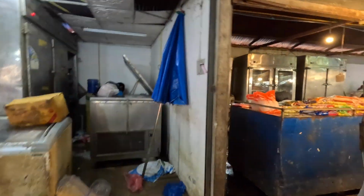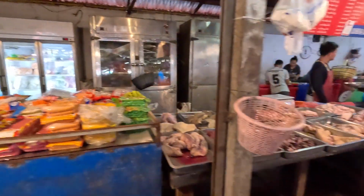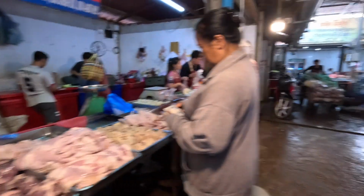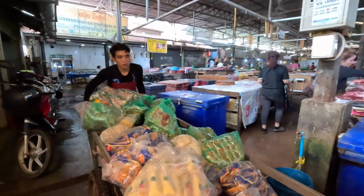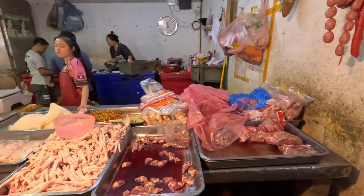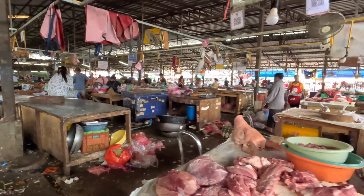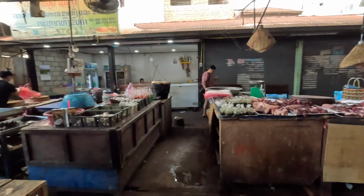So obviously this is not really like a place you're gonna eat street food. This is where the locals actually shop. Got a load on there. Got sausage. One thing about going through these wet markets, I've learned never to wear just regular sandals or flip-flops. I always wear some good shoes.